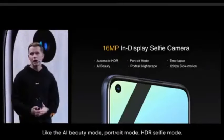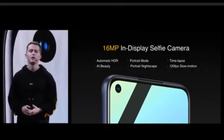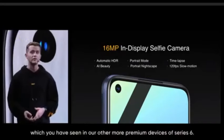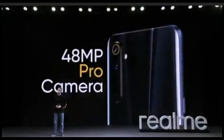Here are the Realme features like the AI Beauty Mode, Portrait Mode, HDR Selfie Mode, and there are more coming. The Realme 6S will also support the Nightscape Portrait Mode and the Slow Motion Video Recording Mode, which you have seen in our other more premium devices of Series 6.